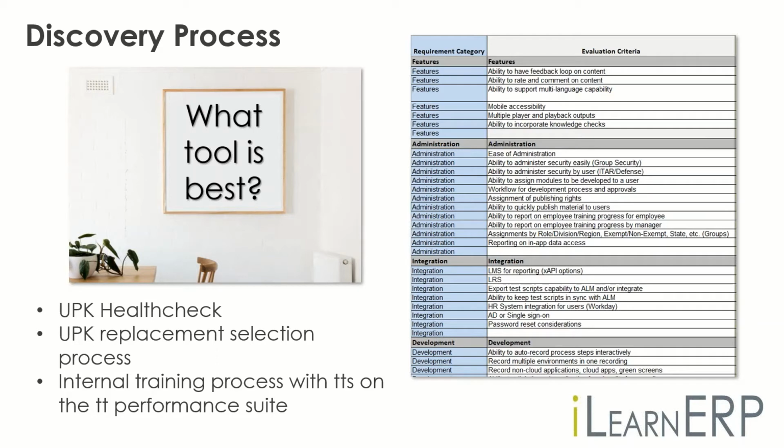Up there, I have a little snippet of the document that we use for evaluation criteria. Not shown would be the check boxes for a must-have or want, but not necessarily a must-have. This helps simplify the selection process for Oshkosh, so they could look at the tools and check the boxes, and then hopefully find the tool that checked the most boxes. They landed with the TT Performance Suite.